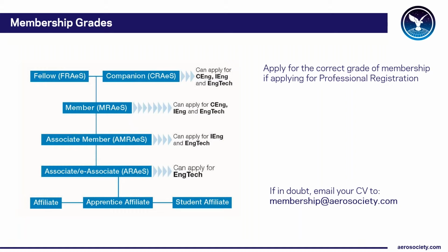if you're studying full-time, or a small fee if you're studying part-time. And we also have affiliate membership, which anyone can join us for. It's basically anyone with an interest in aerospace can join us for an instant membership. All of our memberships above this are graded. So this means that they're reviewed by the membership committee.